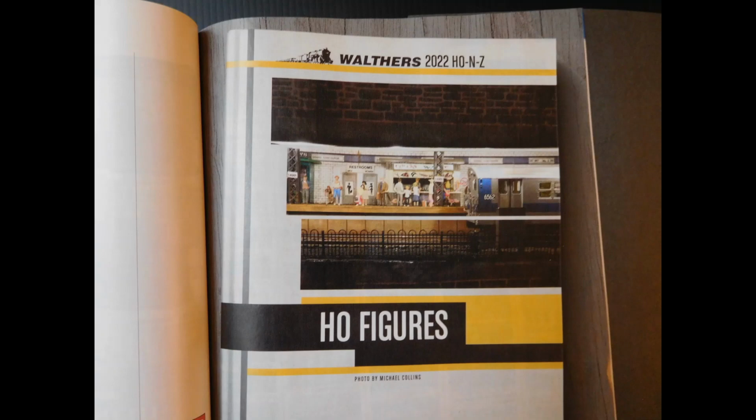Not many model a subway train. Since my layout is located in the Bronx, I wanted to do one subway station. I built one platform of the Grand Concourse Station, the oldest in the Bronx.